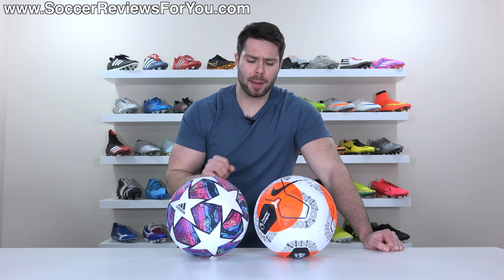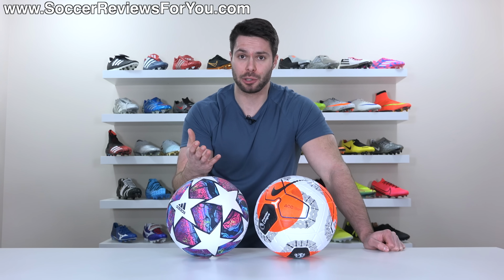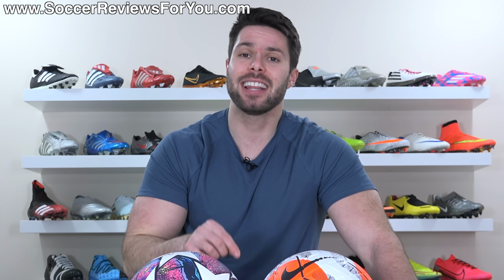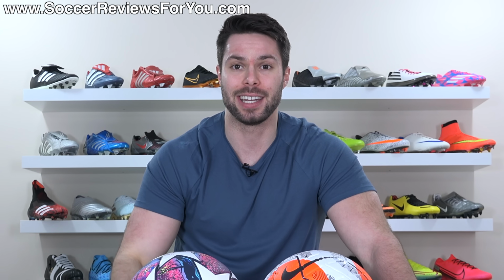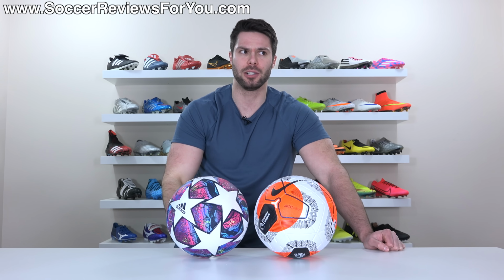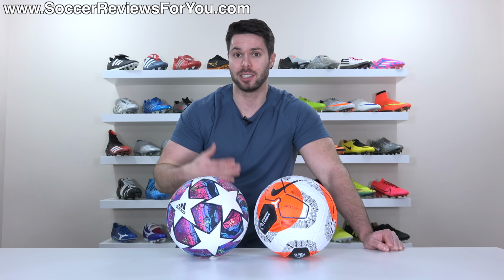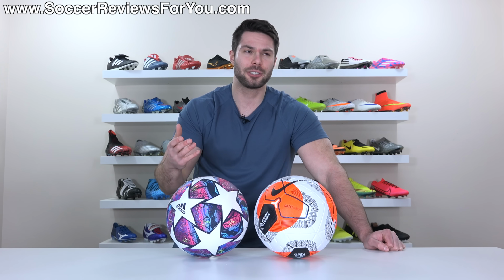From a build quality perspective, I'd say that these two are pretty even, and I can say that about most official match balls. That's something that gets really overlooked because of how expensive they are. These might be expensive, but they last a very long time should you take care of them and use them in proper playing conditions. I have some official match balls from 2008 that I still regularly use, and they're still pretty much in perfect condition, aside from obviously having a lot of scuffs. So as long as you take care of these balls, they should last you, I don't want to say forever, but very close to it.